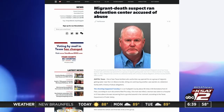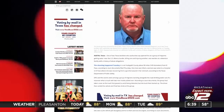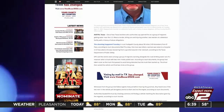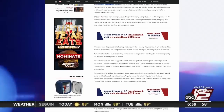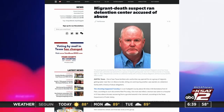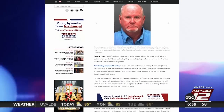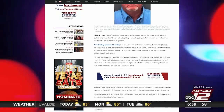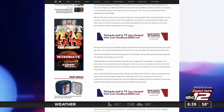Well, back here at home, one of 2 Texas brothers who authorities say opened fire on a group of migrants getting water near the U.S.-Mexico border was warden at a detention center facility with a history of abuse allegations. The shooting happened last Tuesday in rural Hudspeth County, about 90 miles from El Paso. 1 man was killed and a woman was taken to the hospital in El Paso. Right now, she's recovering from a gunshot wound to her stomach. You can read this full story on our website, KSAT.com.